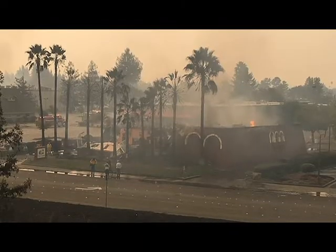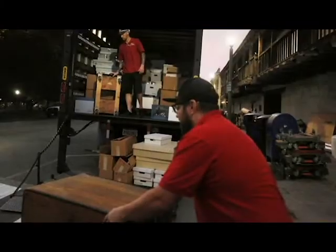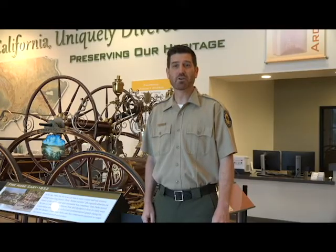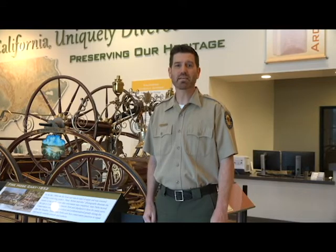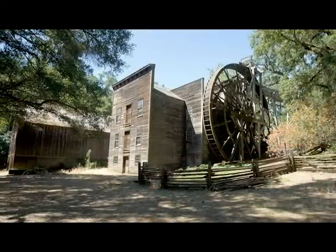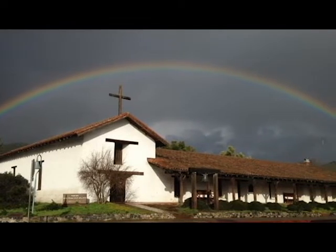When the Tubbs and Nuns fires ravaged Sonoma and Napa counties in 2017, resource advisors joined the local staff to protect cultural resources according to best emergency practices. With ashes falling around them, a multidisciplinary task force assessed threats and implemented plans that effectively protected the threatened collections at Jack London State Historic Park, General Vallejo's home in downtown Sonoma, the Bale Grist Mill, and the Sonoma Mission and Barracks, as well as numerous archaeological resources.